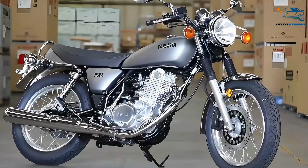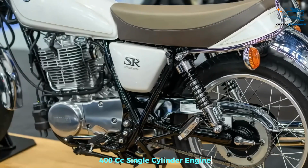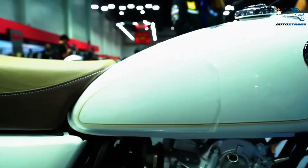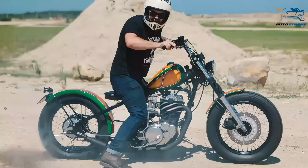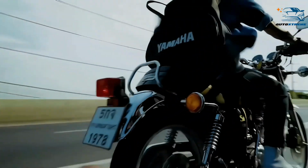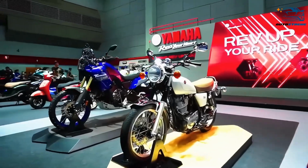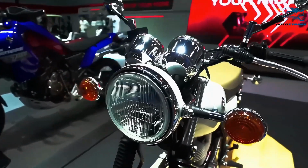Underneath the uninspiring bodywork is a steel tube frame and an air-cooled 400cc single-cylinder engine, both of which have the ability to be dressed up in so many different ways, from cafe racer to bobber to chopper to flat track, hell, anything you pretty much want to make it. It's endlessly malleable and a godsend to custom builders, which must be making the Americans tear their hair out.